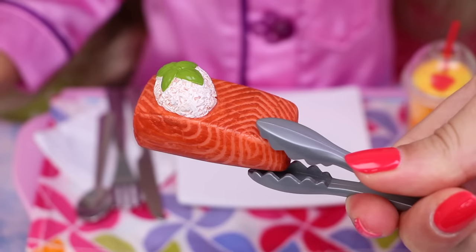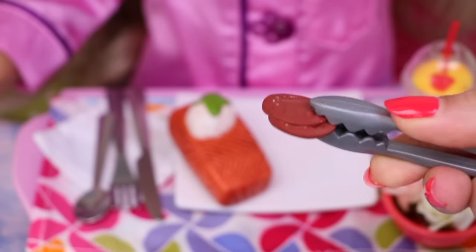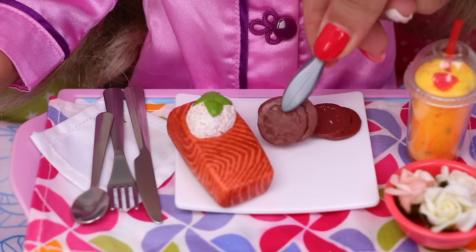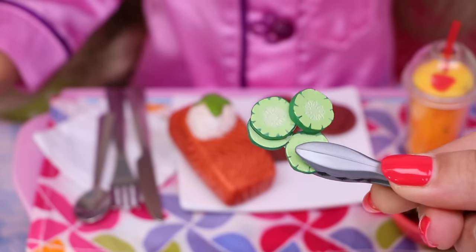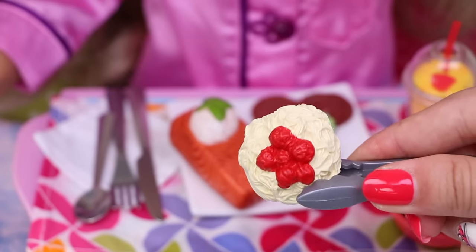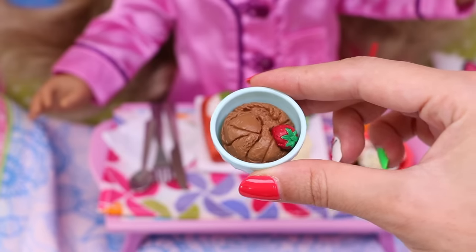And now let's put the breakfast in this big plate. A piece of salmon and rice, tomatoes, more cucumbers, and pasta with meatballs. For dessert, we have delicious chocolate ice cream.